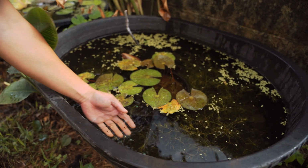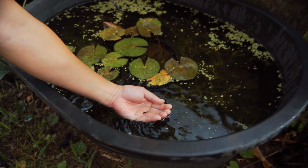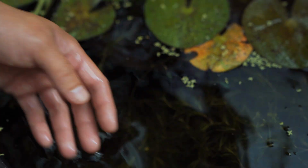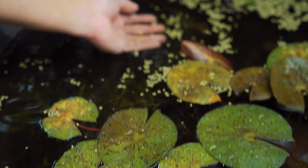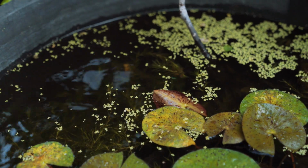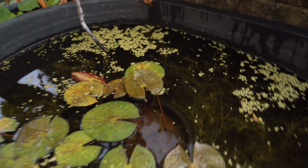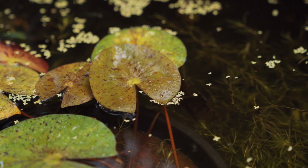Okay, so these are the Japan blue grass guppies. I actually got these from Kang Lee. He gave me 6 fry. Shout out to Kang Lee. He gave me 6 fry, and this is what I got now. It's a lot more than 6. Look at those, man. These are pretty.